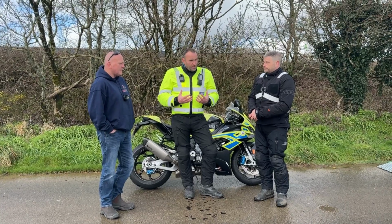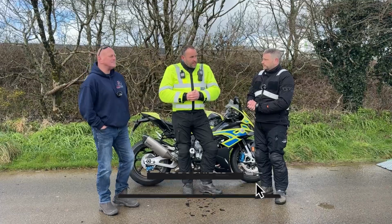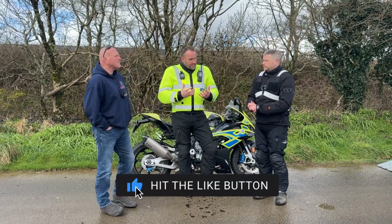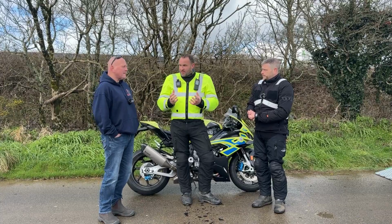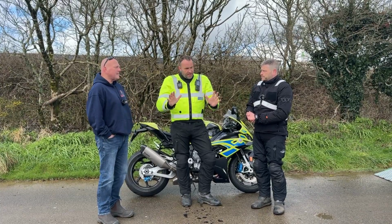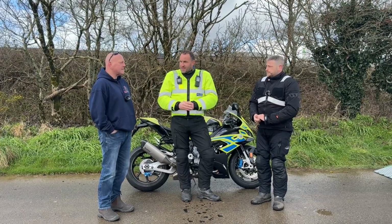And gloves is another one. How many times do you see people not wearing gloves? Absolutely. If you're going to buy a set of gloves, buy a good set that is going to protect you, because it's the first thing you do in a dive. Your hands go on the ground, don't they? It's the first thing that makes contact with the tarmac.